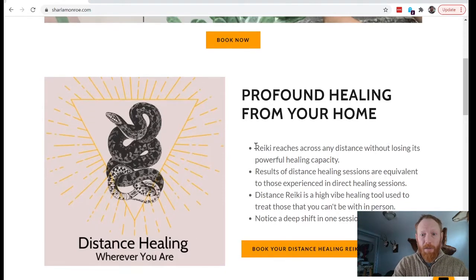The content is good. It's very short and sweet, descriptive. I would just move a little bit of this, what they get, move that up to the top. Deep shift in one session, but then tell me what the healing looks like. Distance stuff is absolutely important. Keep that in there. Just why would they need this form of healing as opposed to meeting somebody in person or going with a more traditional therapist style?